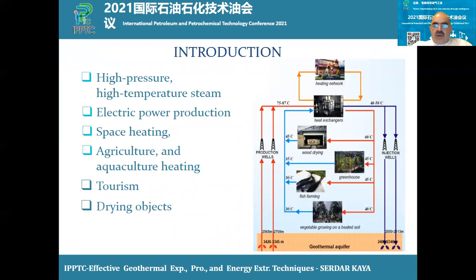So a high pressure, high temperature system underground travels to the surface, and at the surface, we have different schemes of energy extraction. It can be power generation or using the hot water for different applications like wood drying, or inside greenhouses for heating, or residential heating. There are different ways of using geothermal. Even tourism is also a good geothermal application.